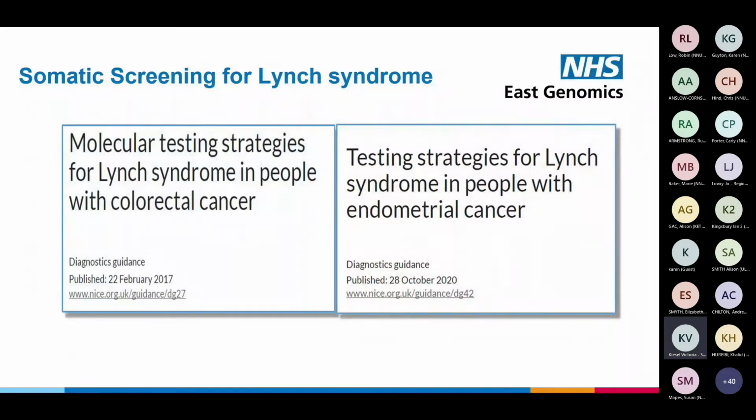Next slide, please. So because of the underdiagnosis of this condition, in 2017, NICE recommended that all colorectal cancers should have some form of molecular testing, either with MSI or IHC. Either was thought to be equal. And then in 2020, NICE recommended that all people with endometrial cancer should have IHC testing. There is a slight difference there that they didn't recommend MSI testing. They said that it would be preferable to have IHC testing.